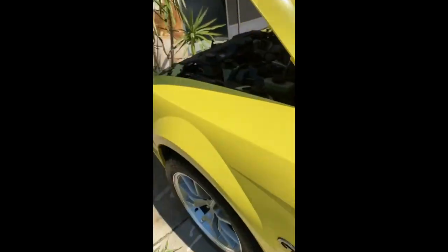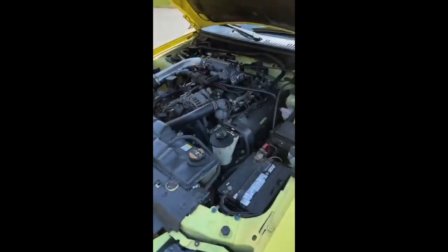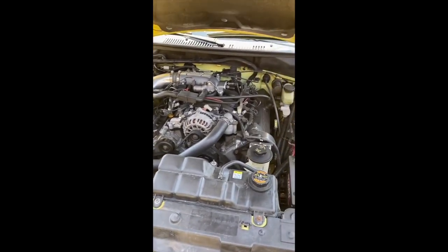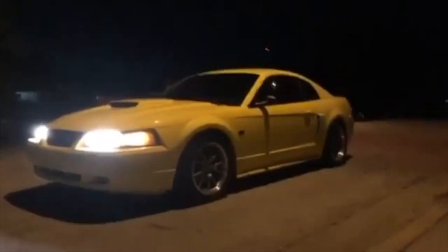And I love how smooth the 4.6 runs. It just sits there almost still and runs so nicely. And something he said was he loves the car. It's not a Cobra, but he can still go out and have a lot of fun with it. So here's a few burnouts.